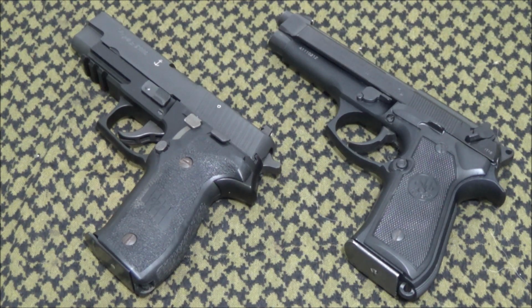The Sig 226 or Mark 25 and the Beretta 92FS or the M9 have seen billions of rounds through them over the last 3 decades. And both of these pistols have larger than life reputations for their service in government agencies, police departments, and militaries all over the world. So what I would like to do is talk about some of the lessons we've learned from both of these platforms.